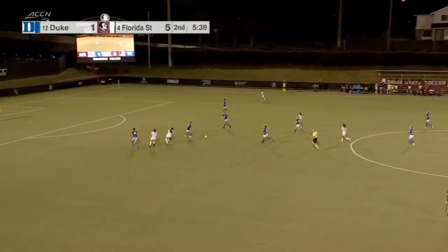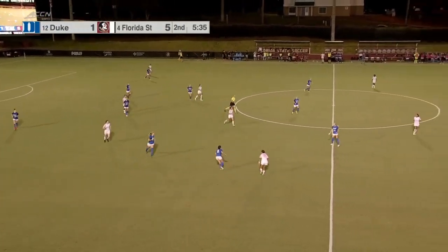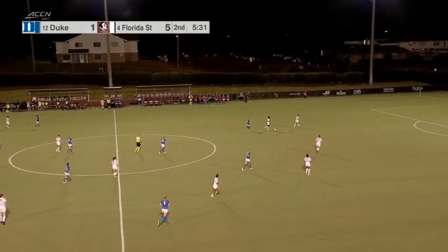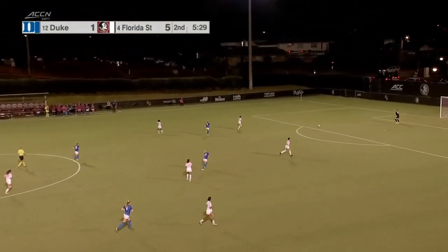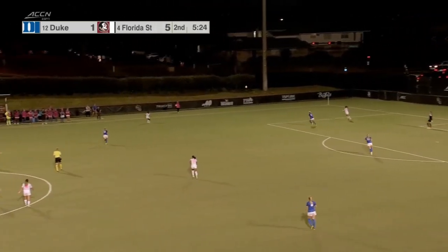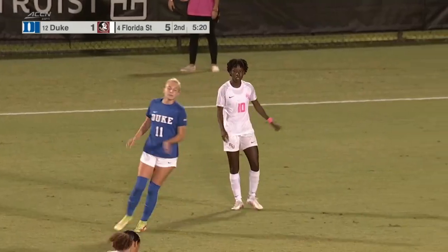Zippe picks it up in the middle of the field for the Seminoles. Those Florida State starters we talked about having to play a lot of minutes, finally many of them getting an opportunity to rest. Brown has come back onto the field, Jody Brown for Florida State, but she'd been on the bench for a little while. And that's important too when you get to this point in the season and you have a small roster.